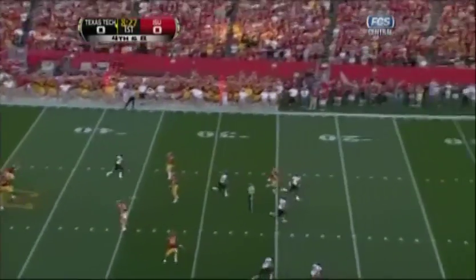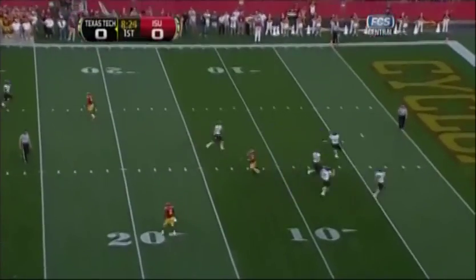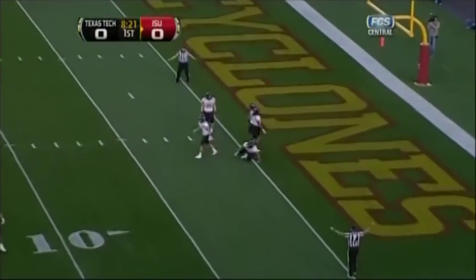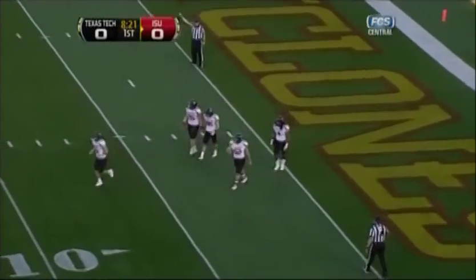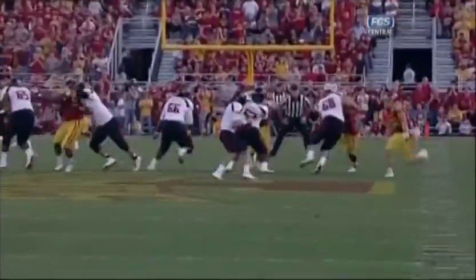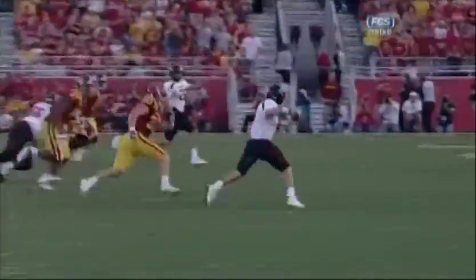High snap. End-over-end kick. Whoa. Hits inside the five, but the Red Raiders can't keep it in bounds. Goes into the end zone. Well, David Bowie would like it so far because there's been a lot of pressure by the Cyclone defense on Seth Daigie.